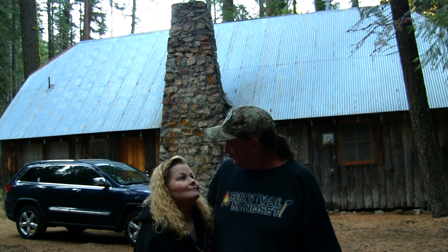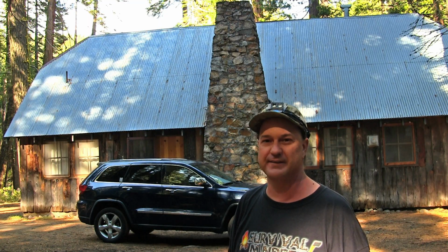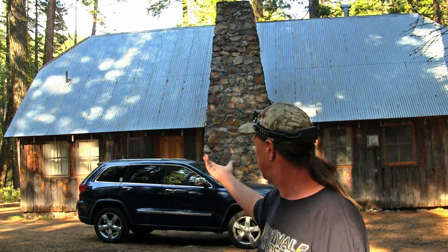So today we're at another off-grid location here. We're at an awesome cabin. Now this is owned by the forestry. It was built in the 1930s. We are going to take a tour around this whole property. We're only here for a short time. Also, I'll be giving you a tour inside the 2,000 square foot cabin.